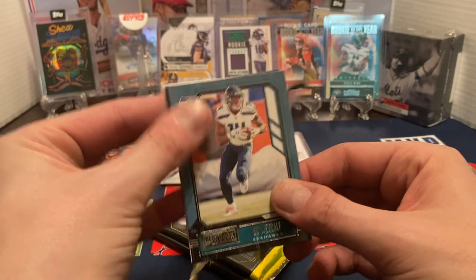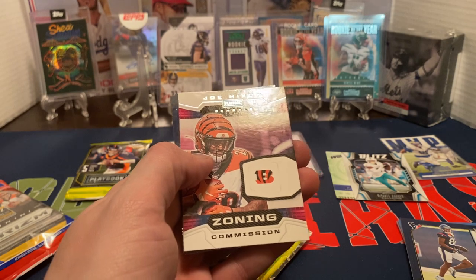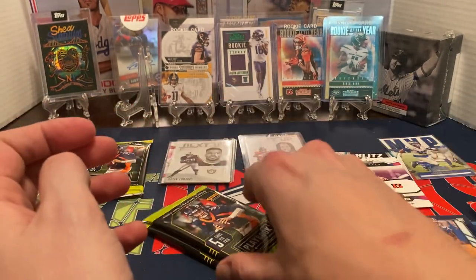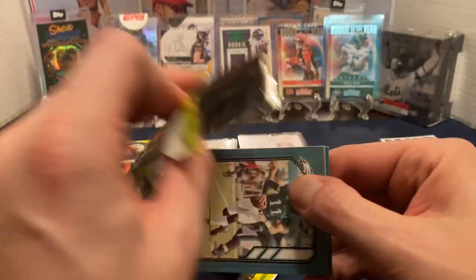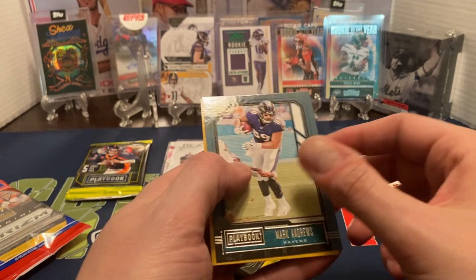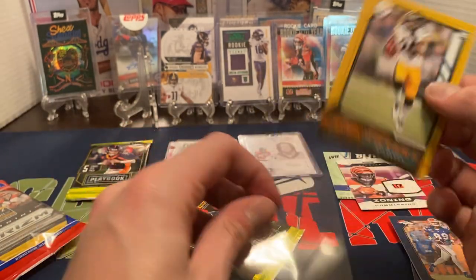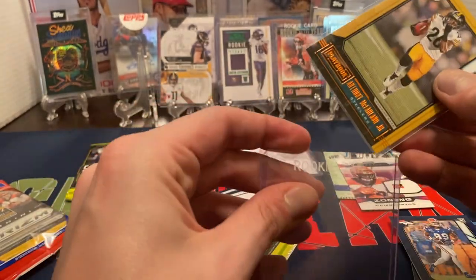Okay. DK Metcalf, start us off. Drew Lock. We do get a Zoning Commission of Joe Mixon, then Tyree Cleveland, and Devin Asiasi. So nothing too crazy. Next pack. Got Carson Wentz. We got Mark Andrews. Then we got an Anthony McFarland rookie card. Not too bad there. Orange, I should say, really. Yeah, not numbered or anything, but not too bad there.